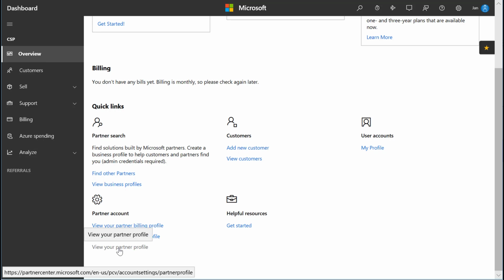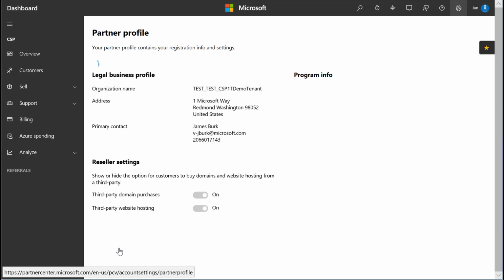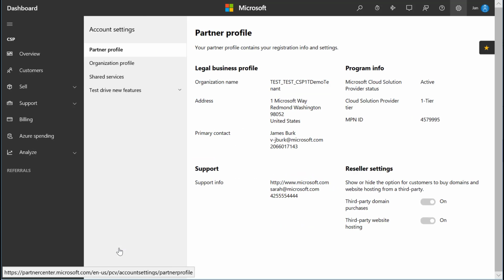In your partner profile, you will be finding all your billing details and all the details that matter for Microsoft and us. So here you can find out your main contacts, your organization, and you can also have the opportunity to sign in and try new features. It's more like a beta version of the CSP portal.